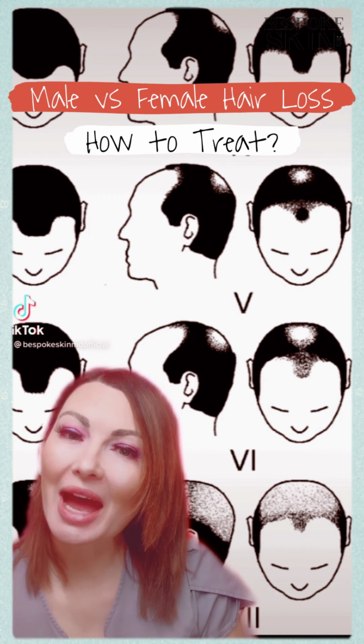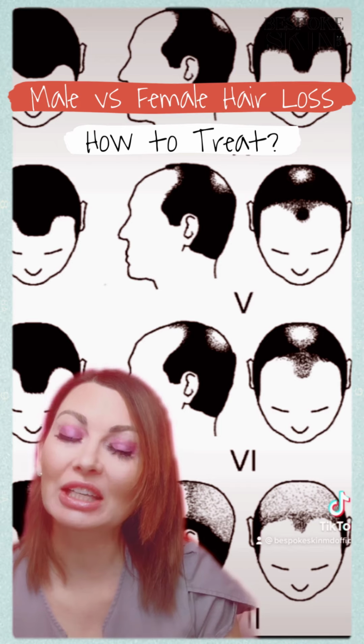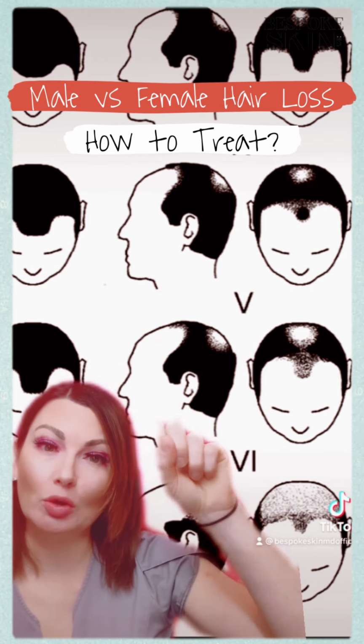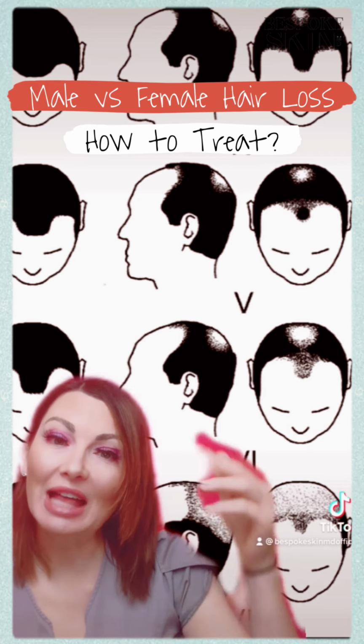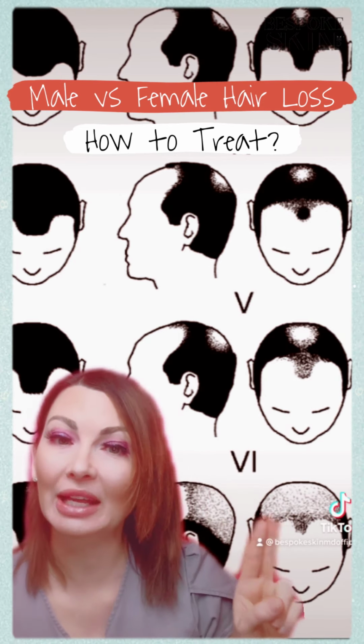So male pattern baldness, really common, genetically controlled by hormones. And this is the Norwood scale. This is how we classify what stage of male pattern hair loss you are in.